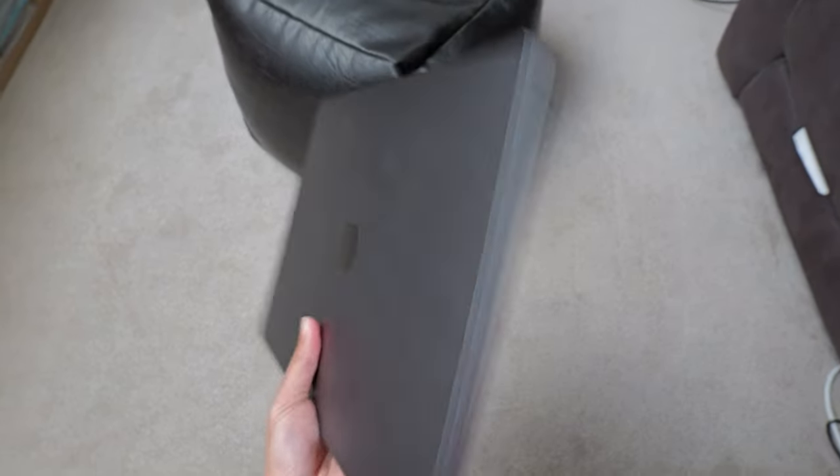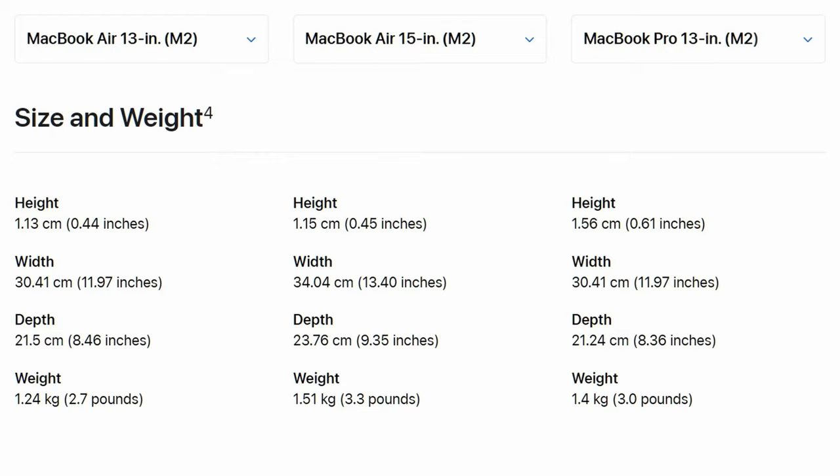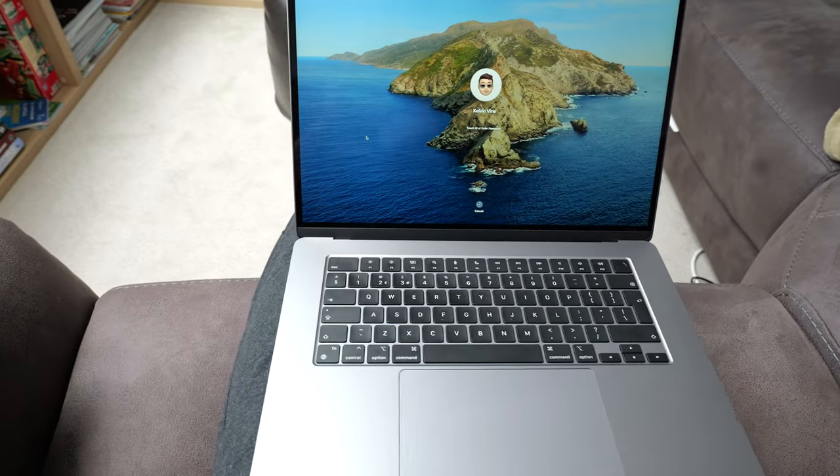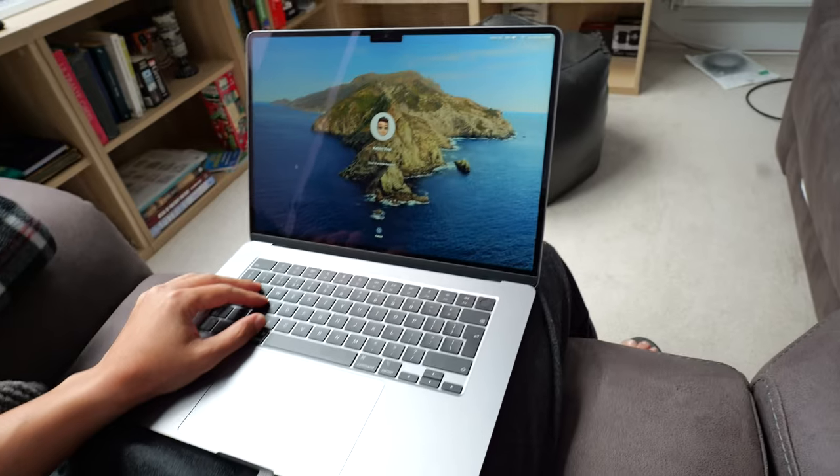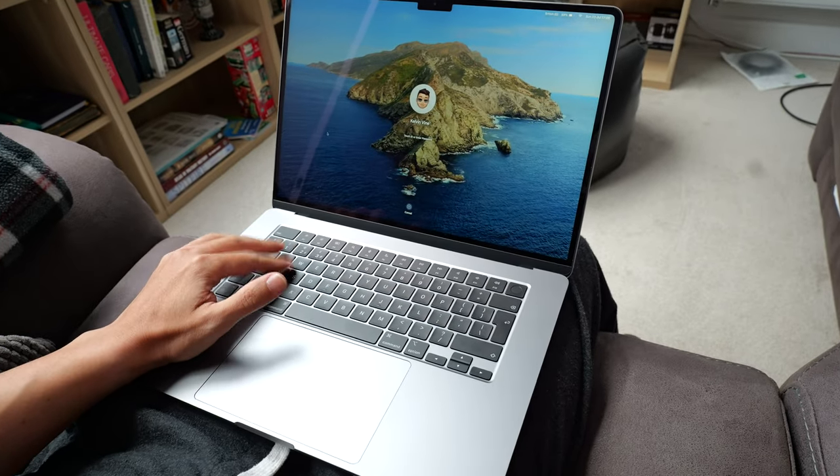Now, the 13-inch MacBook Air is like 1.24 kilograms. Yes, it's lighter, but the extra 270 grams on the 15-inch model, at least for me, is more than made up for by this massive screen, which makes this laptop a genuine pleasure to use. It can't be overestimated how much of a difference that extra 2 inches of screen real estate makes in daily use.